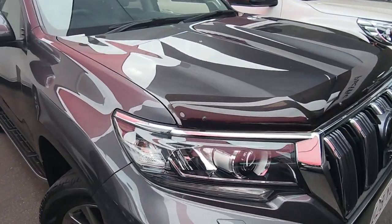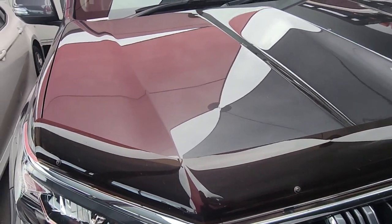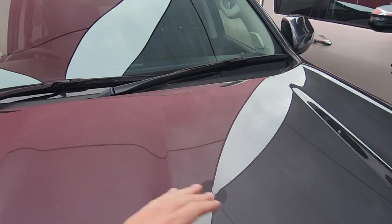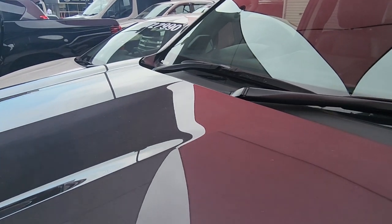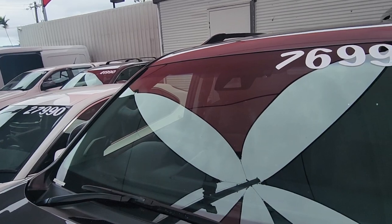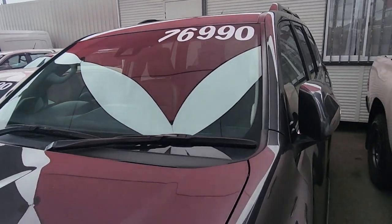Starting from the very front, extremely clean across the actual bonnet itself. Got all the protectors here as well. Very tidy across the bonnet there. That's just a little bit of dust that's come off too. Looking very clean as we come across there. Can't really find anything to point out just yet. Even across the windscreen, you can see no chips or cracks or anything like that either.